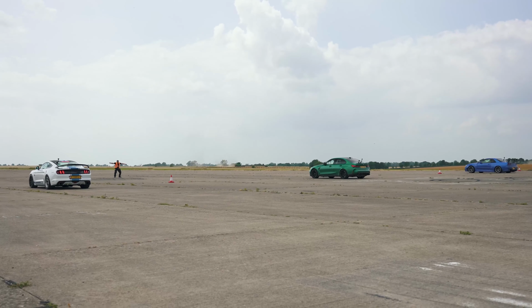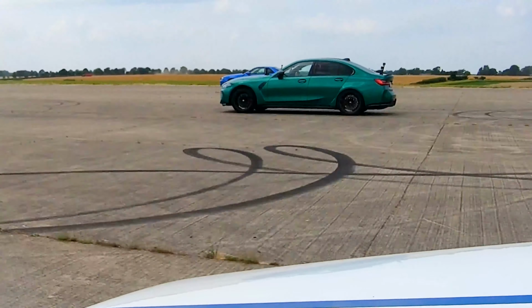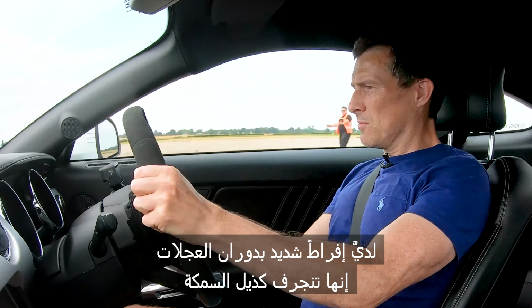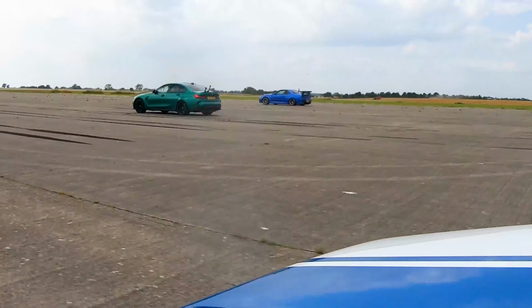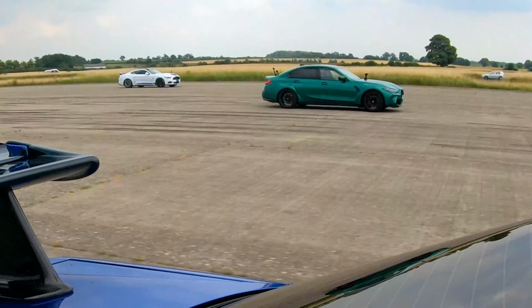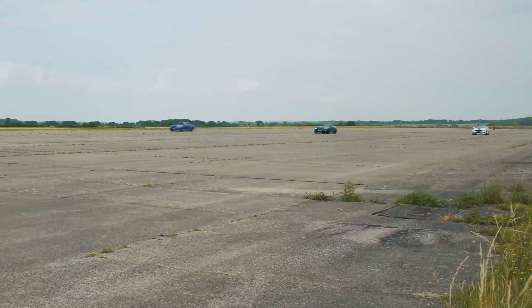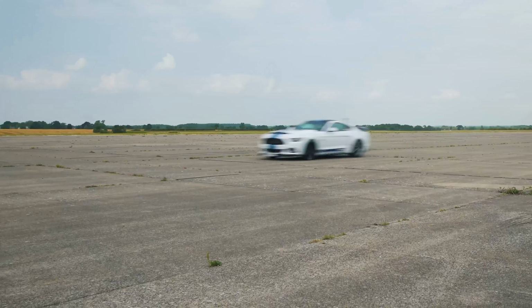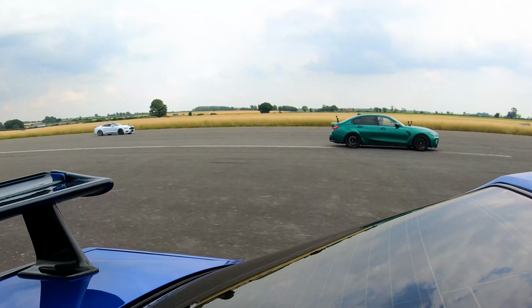2, 1. Come on. Launch. Some serious wheel spin here. Fishtailing. Come on! And I got dropped then. Just lost it. The launch control worked.